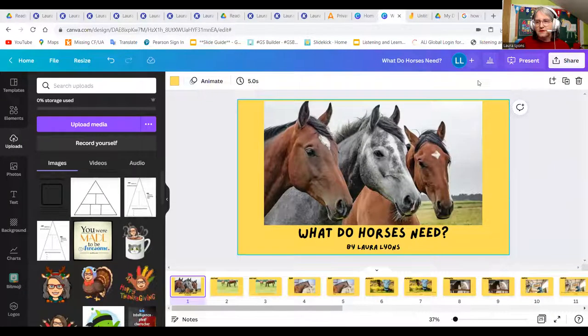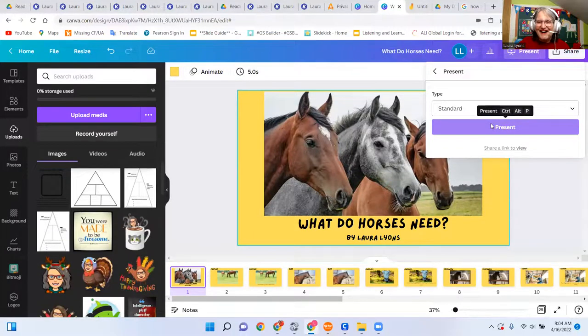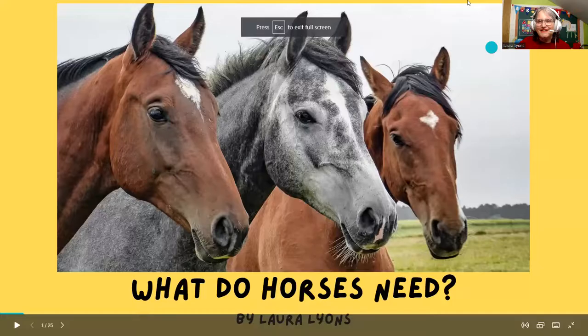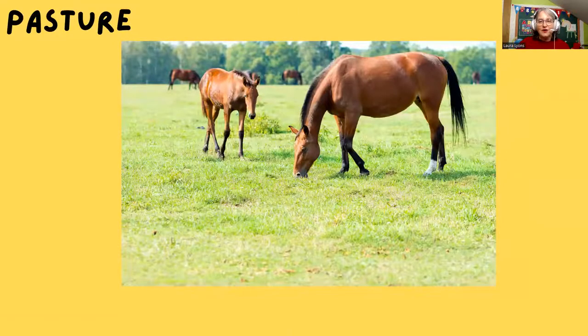Share my screen. And then we're going to go to present mode. You see the horses? All right. So here we go. What is the title of this book? That's right. What do horses need? Very good. Okay. So, will you like the gray horse? That's right. Okay. Here we go.